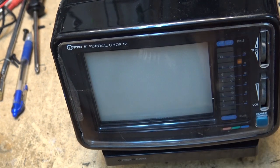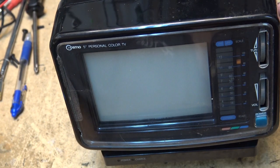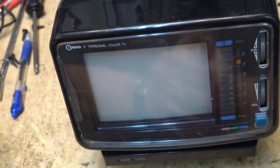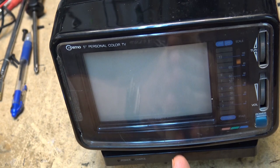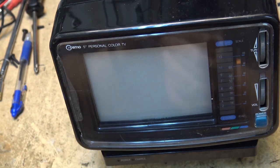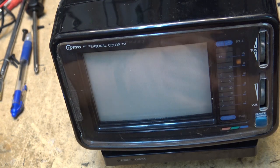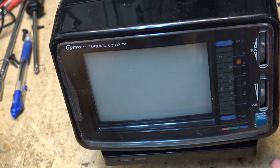Check this little unit out. This is a Cosmo. No, it's a Samsung, but I'm sure it's Samsung. It's either Samsung or Gold Star. This is a Cosmo brand 5-inch portable. They call it a personal color TV. And I had one years ago, but mine was a Candle, but it looked very similar to this.